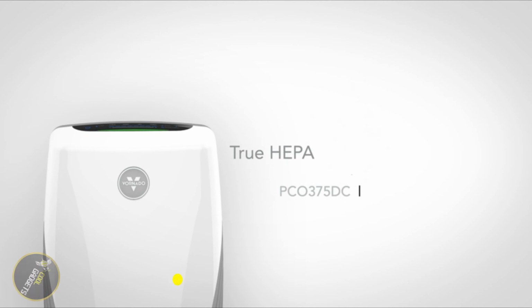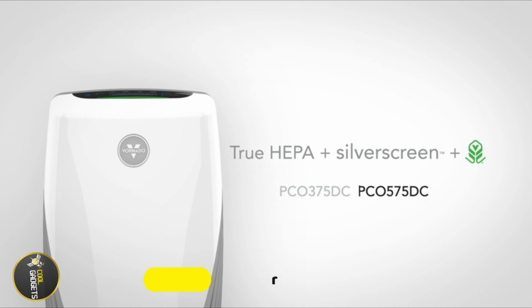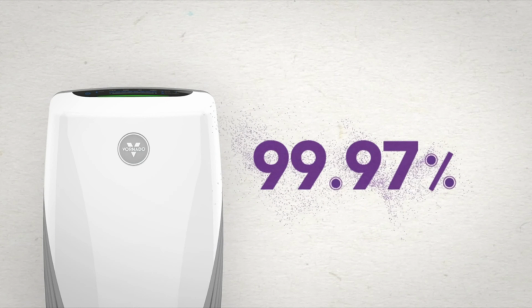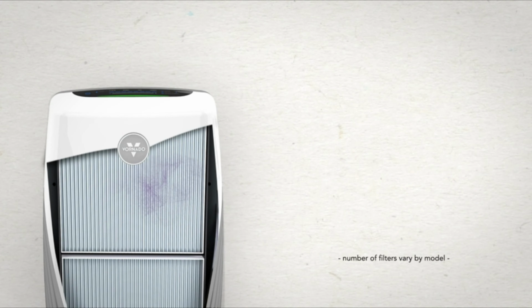How do you go beyond true HEPA and clean the air like never before? Easy. You combine Silver Screen with the benefits of Energy Smart technology. True HEPA is famous for capturing most of what's in your air, including things like pollen, mold, and smoke. But it doesn't capture everything, and what's left can be really harmful.